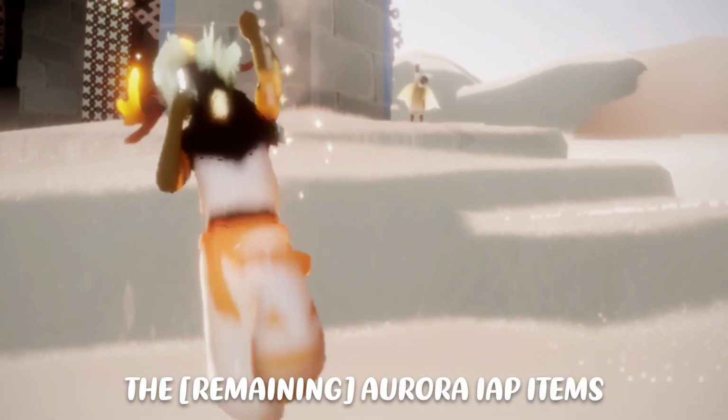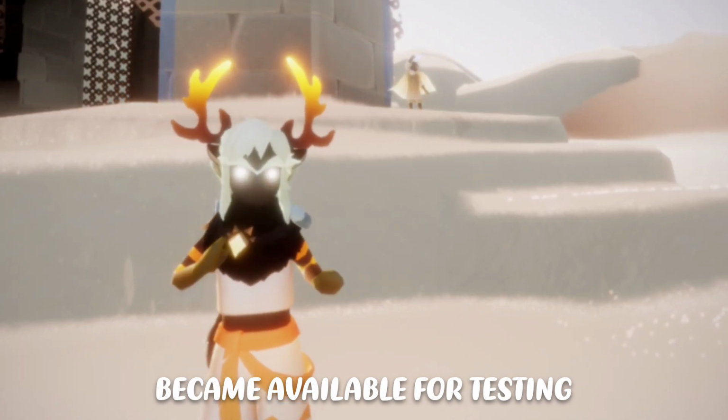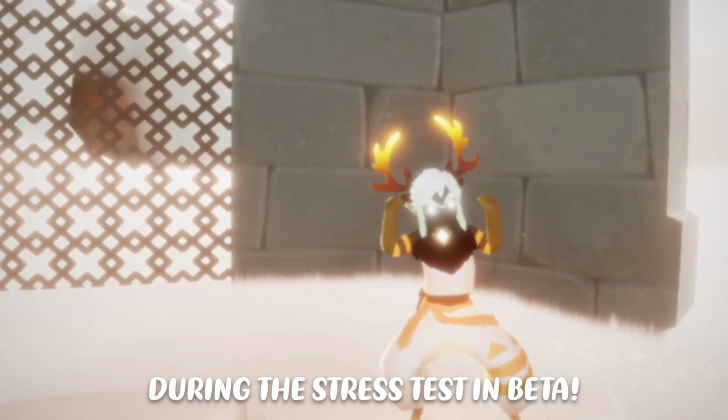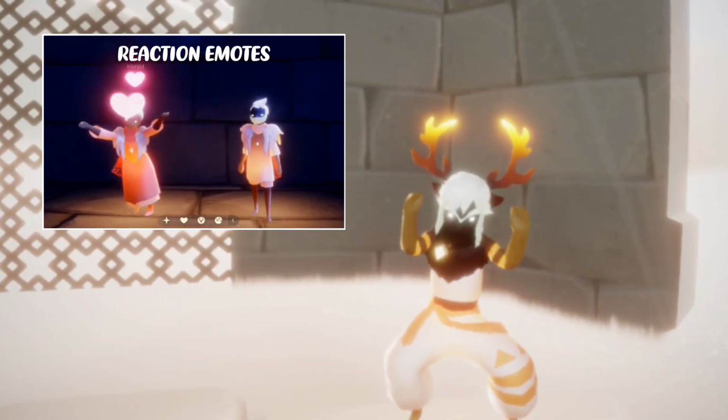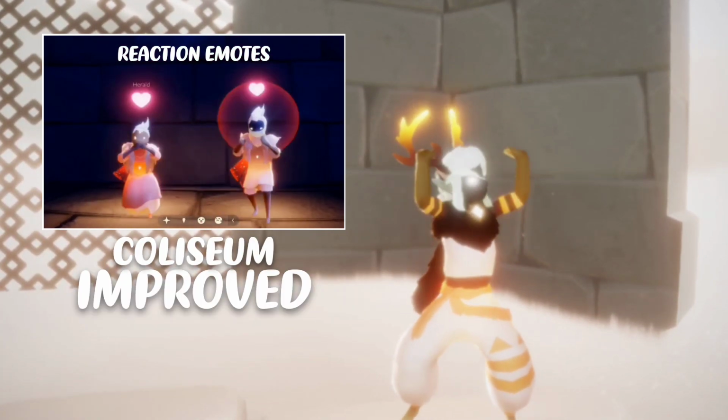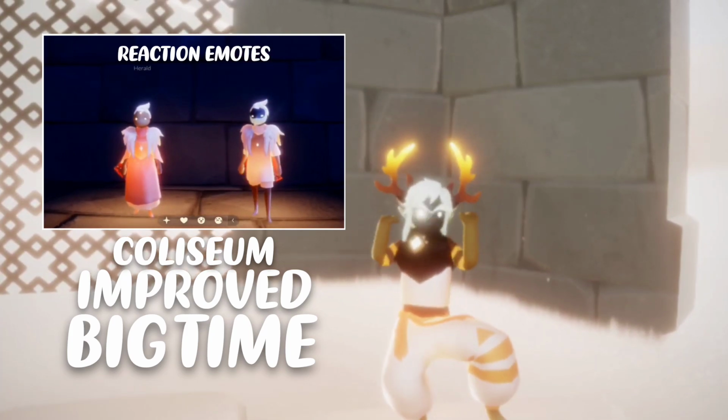The Aurora IAP items became available for testing during a stress test in beta. In addition, the reactions once you get in the Coliseum were improved big time. So let's check them out.